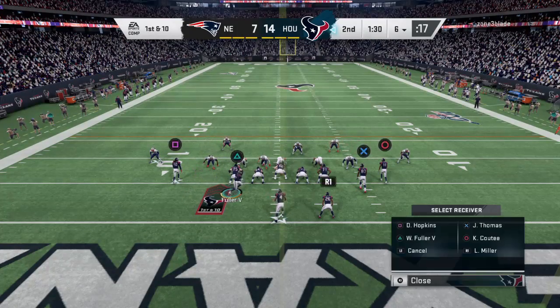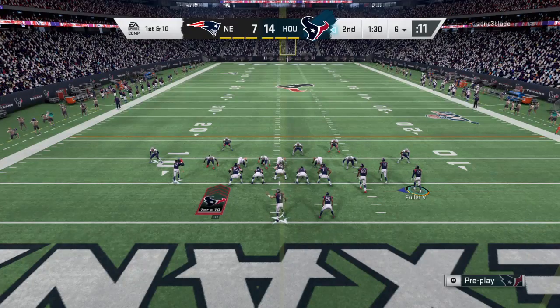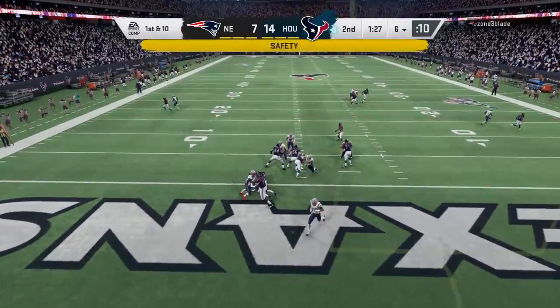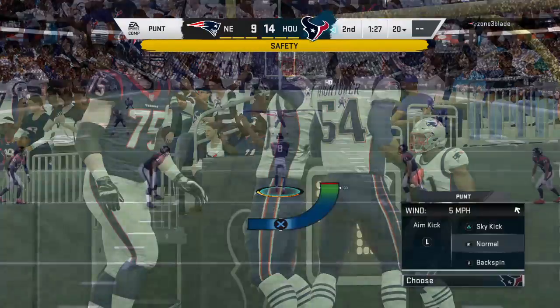52's the mic. Watch Mike. Watch Mike. Check. Check. 52's the mic. Somebody just gave you an L talking about after the interception. Here's they just so green. I'm throwing the ball. It's a safety.